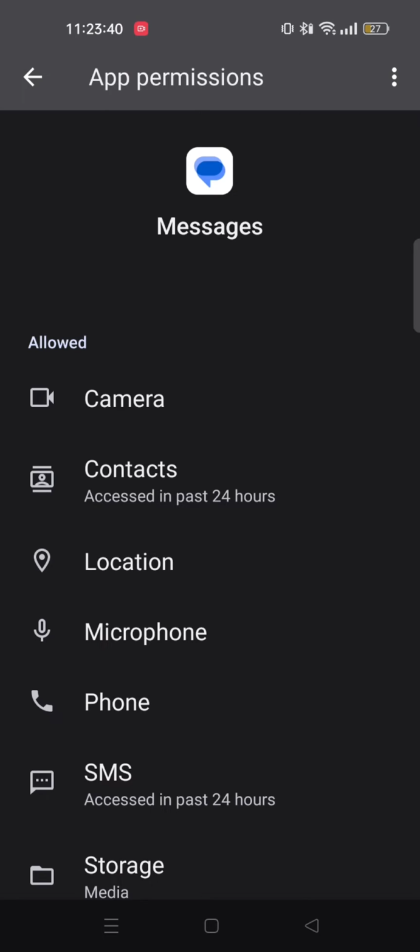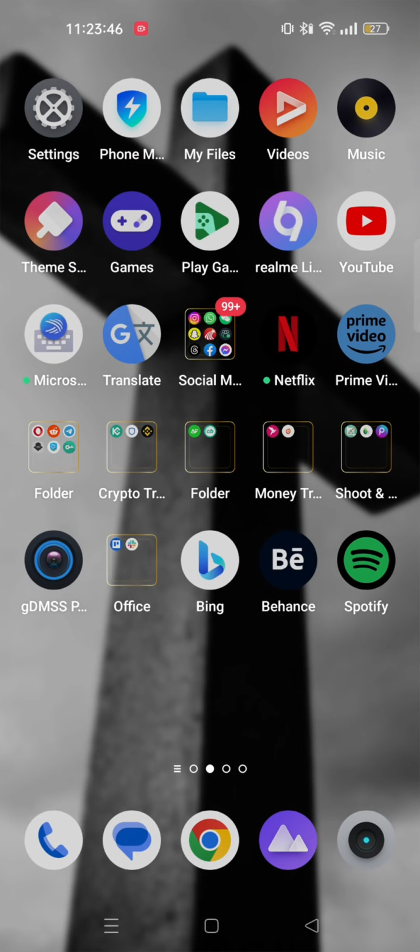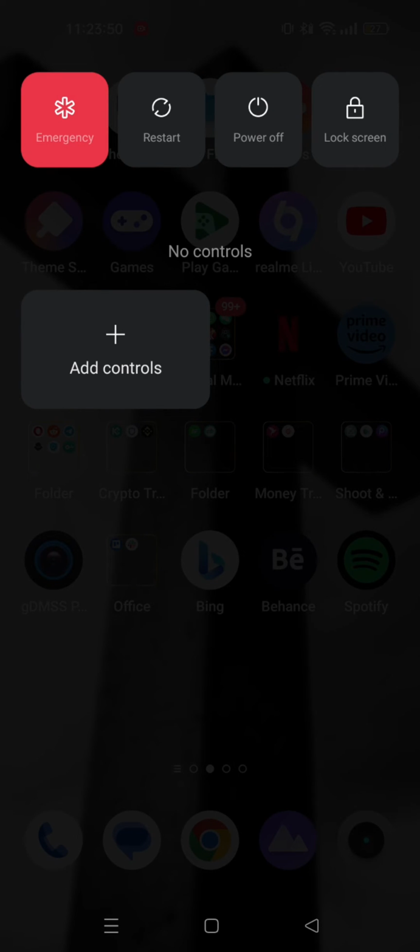And if it still doesn't work, there is one last thing you can try out. For that, close your Settings app. Now press and hold your power button. And after that, tap on Restart. Once you restart your phone, your Gmail app should be working just fine.